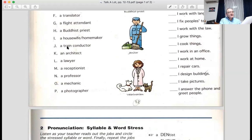Now, train conductor, it's Letsha no Shasho. Oh, excuse me, Lesha no Shasho. That's a train conductor. He's the guy that controls the train. And also they walk up and down the train and take tickets and etc. They're all train conductors. Now an architect is a kenchikuka.